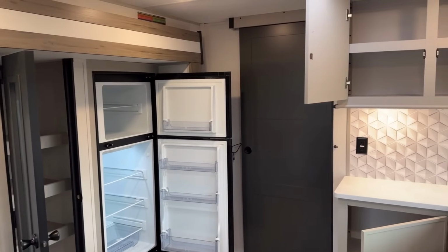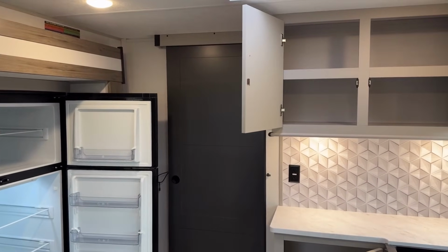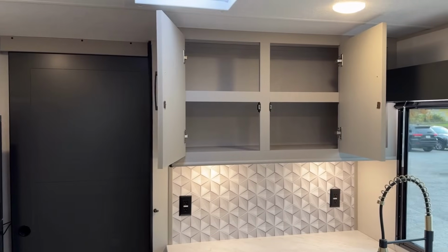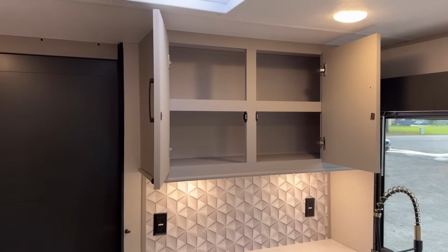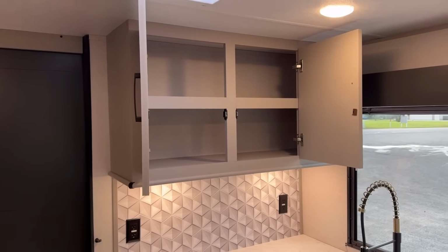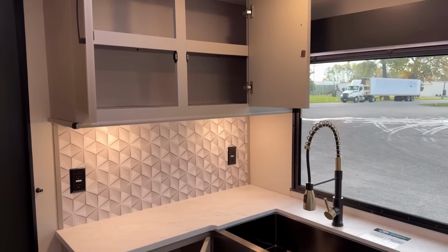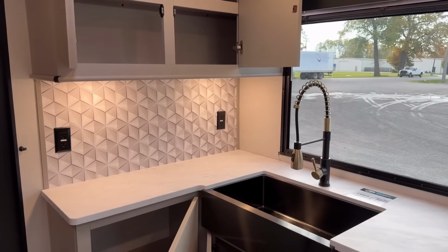And that really is one of those things that I think actually helps open up the total space of this overall. Magnet holdbacks and hidden hinges, and you may actually notice these are seamless doors, so you don't have to worry about, you know, your cabinet doors stressing and splitting over time. Now, there's some cool things in this kitchen, and there's some things I don't like, and I want to make sure that I point both of those out to you.